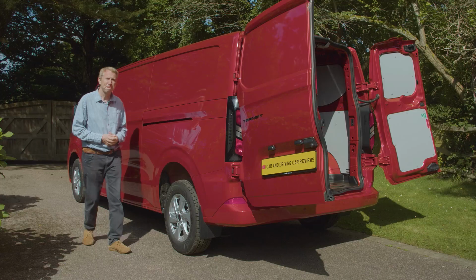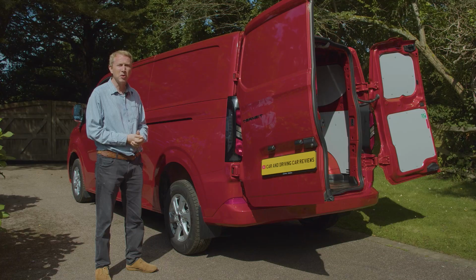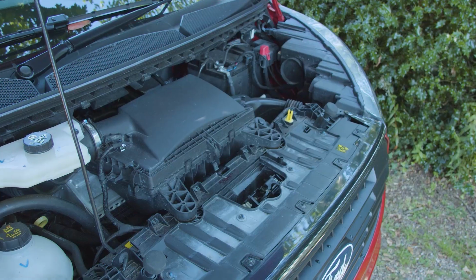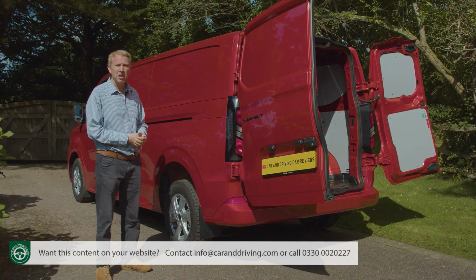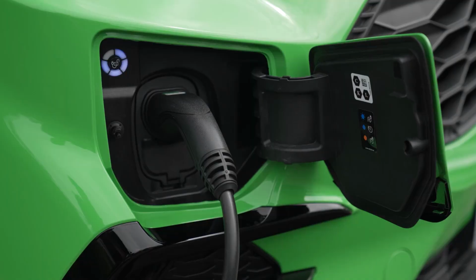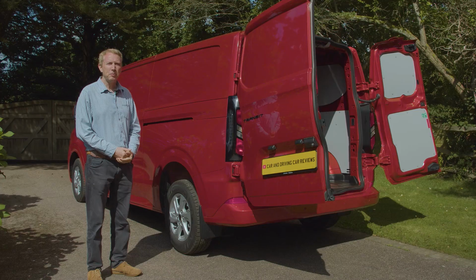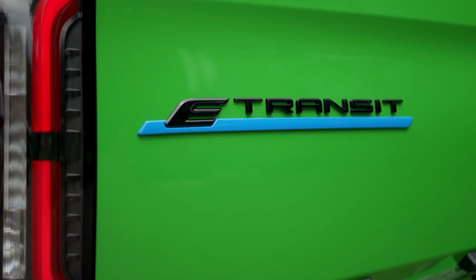of payload too. As we told you in our market section, across the Transit Custom range, there are 3 gross vehicle weights: 280, 300 and 320. And depending on your selection between these, your engine choice and your body shape, maximum gross payload on a diesel model like this one can be anything between 891 kilograms to 1,327 kilograms. Payloads for the 2 plug-in models are a bit less than that, of course. For mainstream versions, it's between 1,136 kilograms and 1,191 kilograms for the PHEV, and between 1,016 kilograms and 1,042 kilograms for the 64 kilowatt-hour e-Transit Custom.